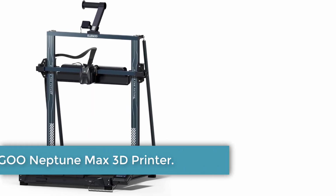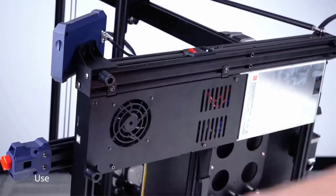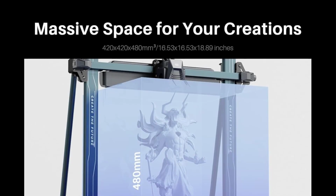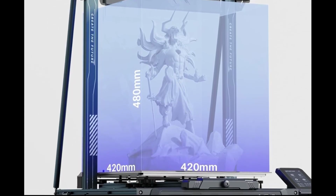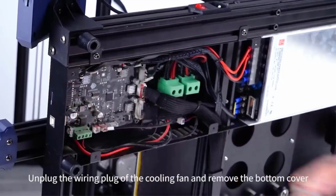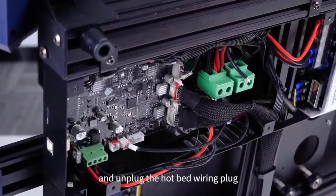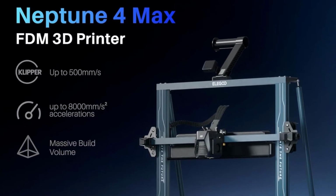The ELEGOO Neptune 4 Max is a high-performance 3D printer designed for ambitious creators, featuring a spacious build volume of 16.53 inches by 16.53 inches by 18.89 inches, 420 by 420 by 480 millimeters, that accommodates large models or multiple smaller objects. Weighing 16 kilograms and constructed from durable metal, it boasts advanced printing capabilities with a dual-gear direct drive extruder that ensures powerful filament feeding and reduced clogging risks.